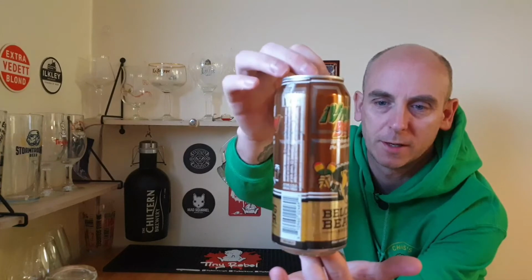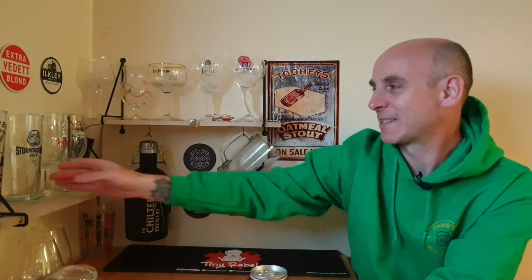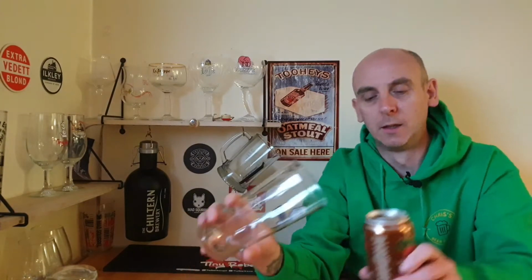Pretty much the same on both sides of the can with just some writing down the sides. This one comes in at 7.5%. Everyone loves a beaver, don't they? We all love a beaver. So let's crack on. Mexican chocolate peanut butter stout is what I should say. So let's get it out. See how she looks, how she sniffs, how she tastes.